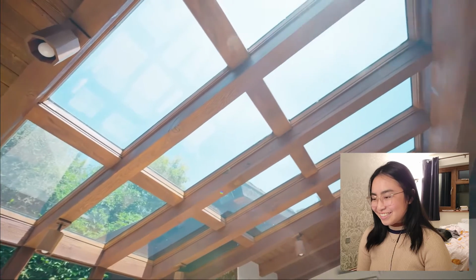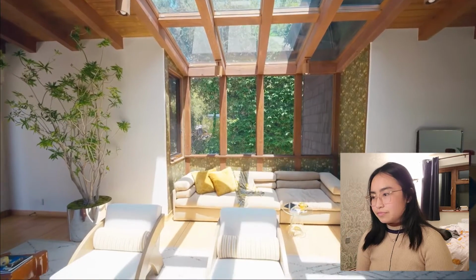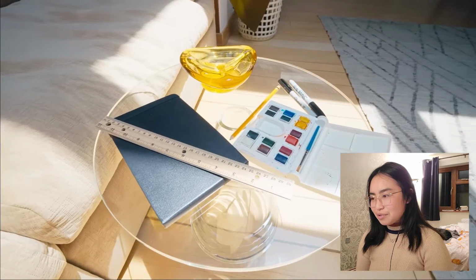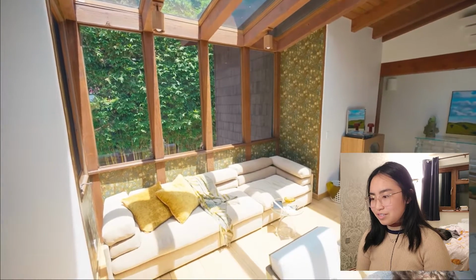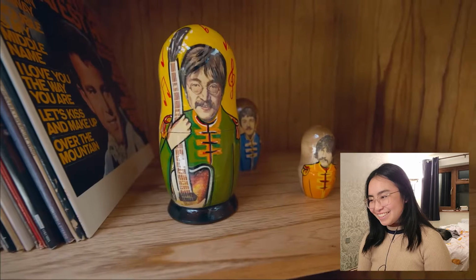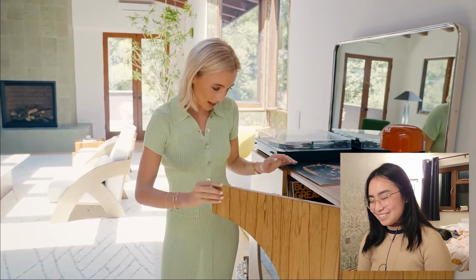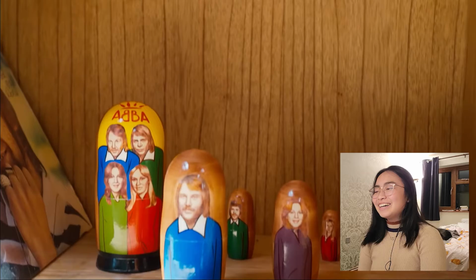And these windows are so gorgeous, the way that the light comes through. This couch is so amazing. I love all the exposed timber. It gives the house such a unique vibe. I love it. It's a vibe. This might be my favorite thing in the house. Check it out. I bought these little Russian dolls that are painted.